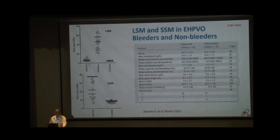Here EHPVO, cirrhosis and controls were taken. Liver stiffness was done and spleen stiffness was done. The spleen stiffness was less than 20. Baveno says 21 and above is CSPH. I would say spleen stiffness of 20 should be up to normal.